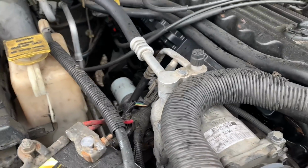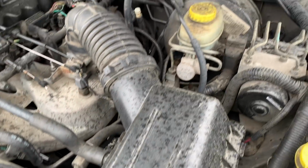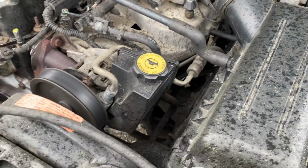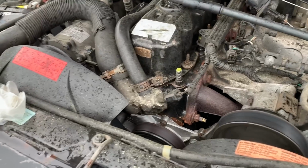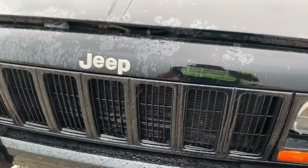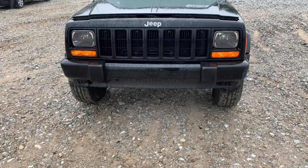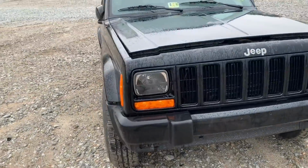Man, this truck actually looks pretty decent. So I don't want to close this, I'll leave it right there. Look at the lights, they blink and everything. Y'all see it? But yeah, y'all let me know what y'all think about this one, man.